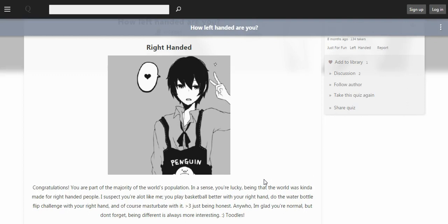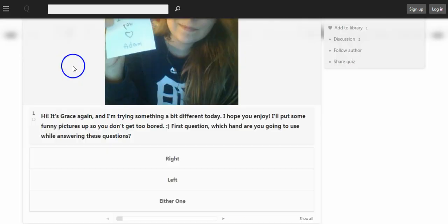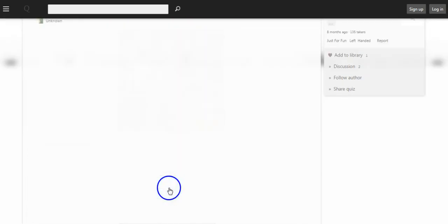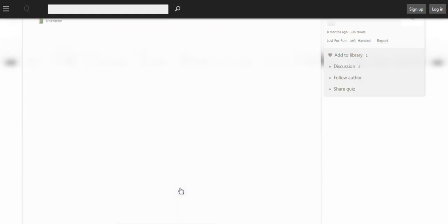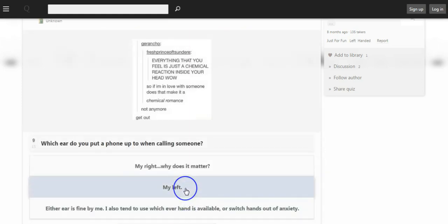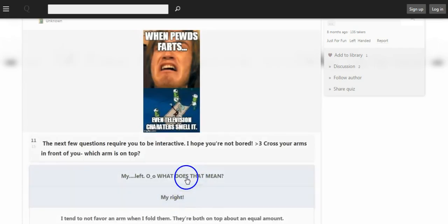Wow. Wait, guys, I have the perfect idea ever. Okay, guys, I have an idea. Let's just go with left the whole way. Left. Left. Left. Left.